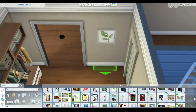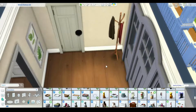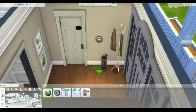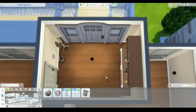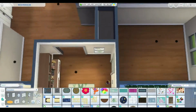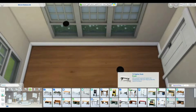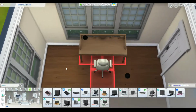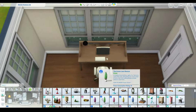Now I'm actually going through and filling out every room in the house, and I did go in order of the rooms this time, so you can see how the floor plan flows. This is the entrance, and over here is the office. There is quite a bit of hallway space, but I feel like it's big and open enough so that it isn't overly crowded.